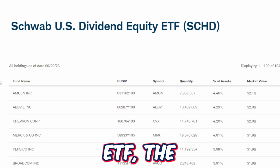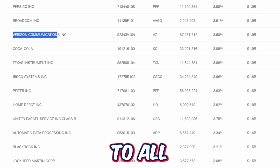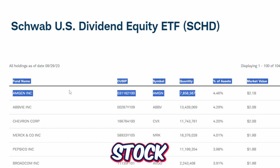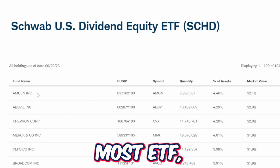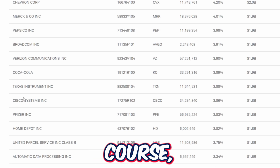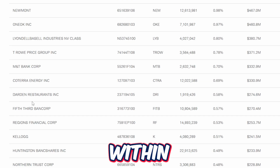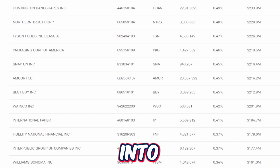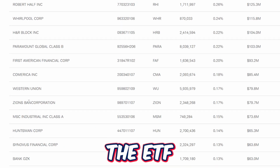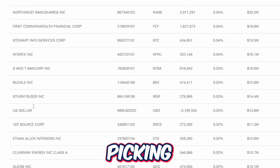When you buy into the SCHD ETF, the Schwab US Dividend Equity ETF, you need to make sure that you want to have exposure to all the different names within the basket of holdings. And keep in mind, there's never going to be a single stock inside of SCHD or most ETFs for that matter that's going to make up a large portion of the portfolio. The whole point of ETFs, of course, is to be diversified. And what's great about that, for example, is that if there are certain names within the basket of holdings of any ETF that you buy into, if they don't perform, let's say, or maybe they're going through some sort of controversy, the other names within the ETF will hopefully most likely pick up the slack as long as the ETF's methodology of stock picking is good enough.